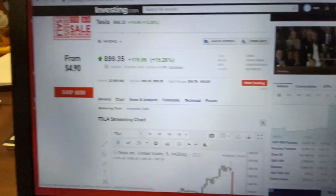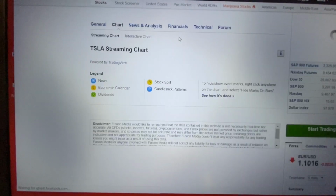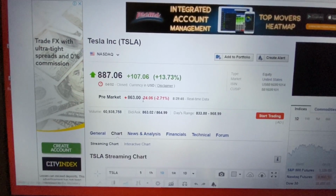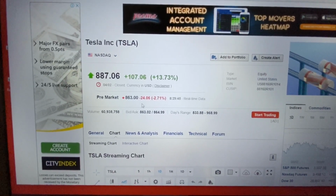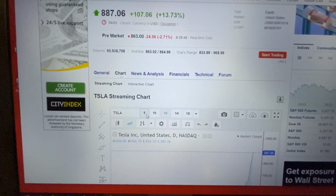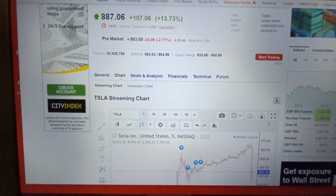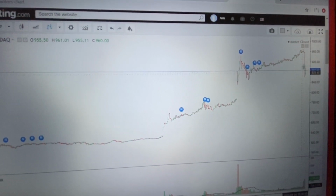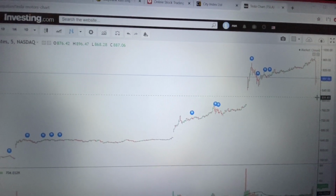So guys, let's take a look at Tesla's pre-market, right? What happened to Tesla now? Oh my God, Tesla in the pre-market is going to open lower, $24, 2.71% down, and I think the reason why it came down was because of this very large profit taking that took place here, that was causing this stock to gap down later on, right?